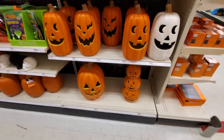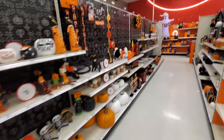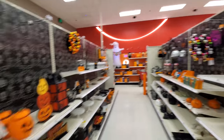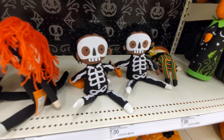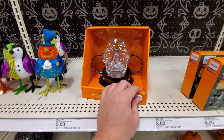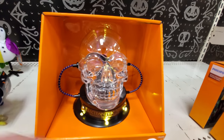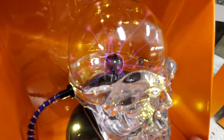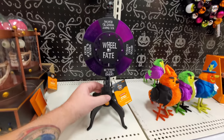Okay, we got some pumpkin blow molds here. Let's go over here and see what else. This looks like all just typical Halloween decorations, just basic stuff down here. But sometimes they get pretty creative. Like, look at these things. It's like little kids in costumes. Okay, what is this here? Ooh. That's kind of cool. It's a skull that's like that ball on the Goonies. I love the Goonies, guys. Wheel of Fate. Ooh.